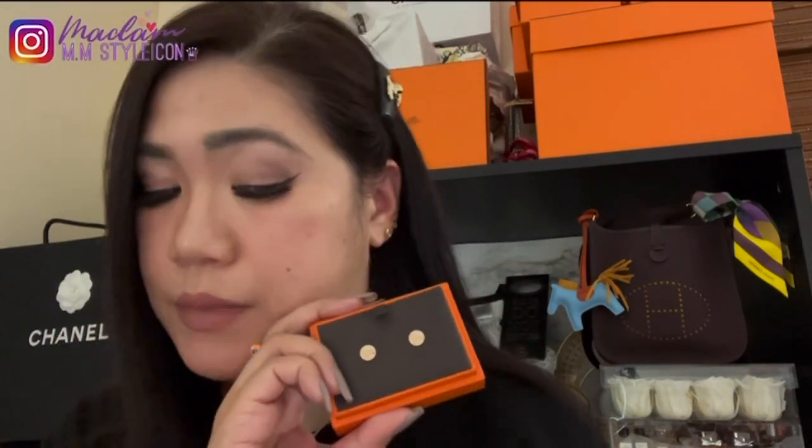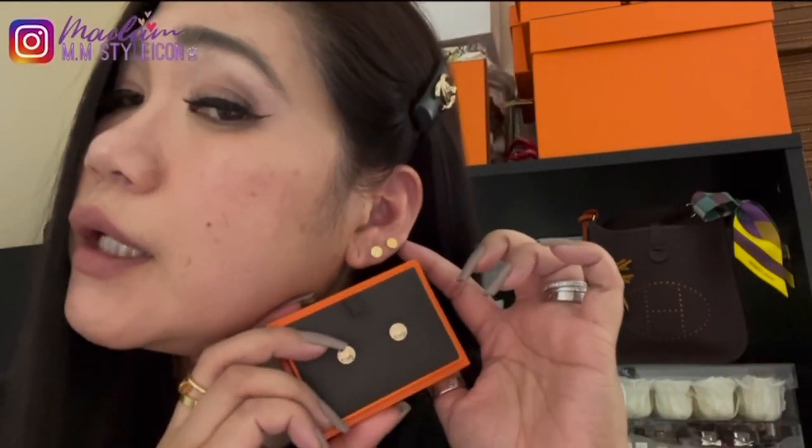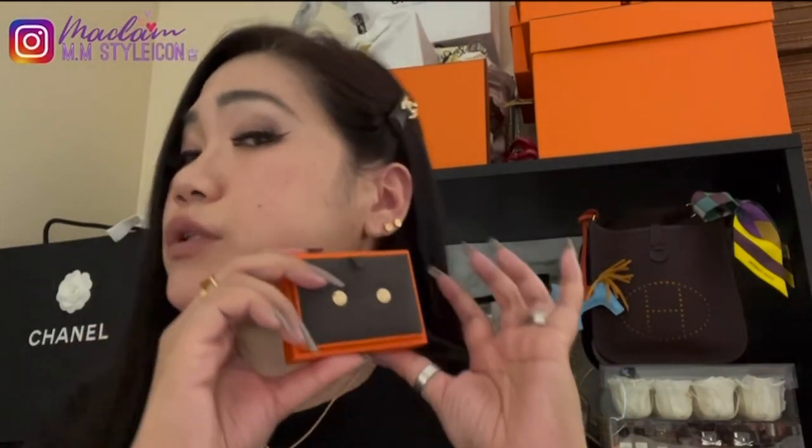So this is 18 karat rose gold stud earrings. So these are stud earrings, similar to my love earrings. You can see it is a little bit bigger than my love earrings. I will try to make a separate video about this, a comparison. If you want that, let me know in the comment section below if you want me to do a comparison between this and my love earrings.